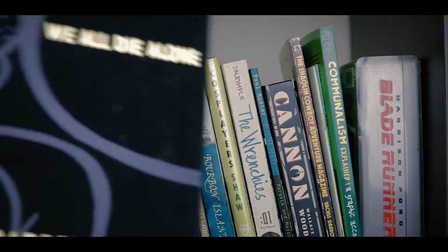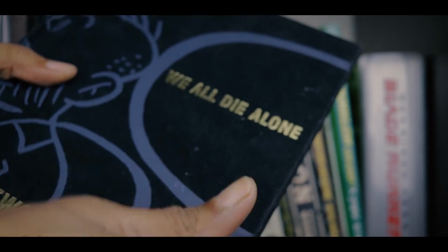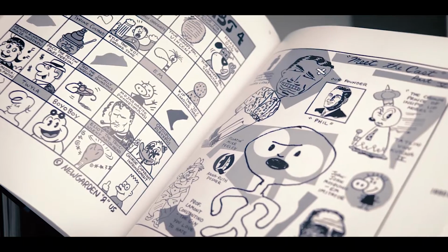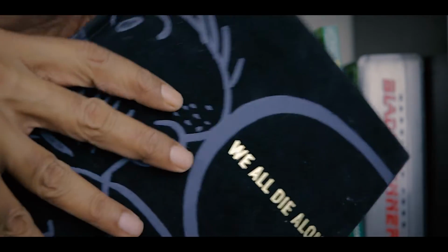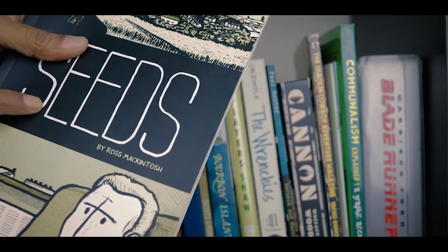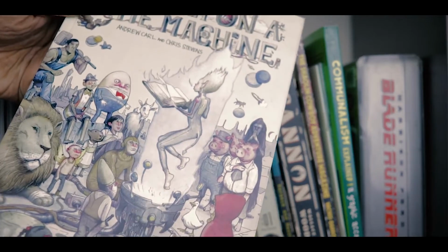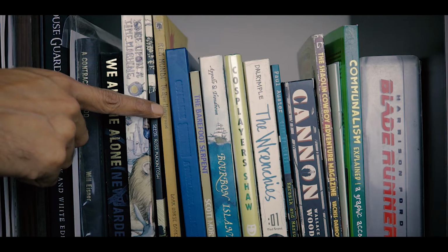Bob Newgarden's We All Die Alone, with this lovely velvet cover that is unfortunately a dust magnet. I'd never read any Newgarden before this. He's a very interesting, very creative cartoonist, taking things that we already know and expect a certain way and then subverting them to some completely different effects. Then Seeds by Ross McIntosh, which I really liked as a father and son story. The anthology Once Upon a Time Machine, brought out by Dark Horse Comics. A random trade paperback of Rex Mondi.